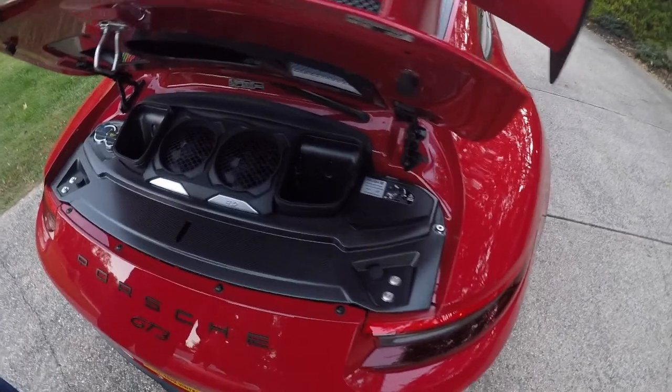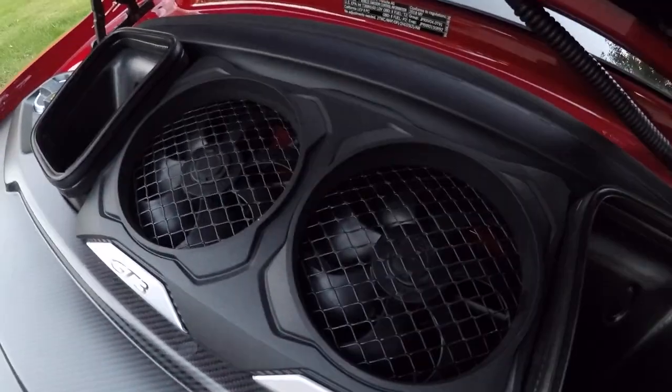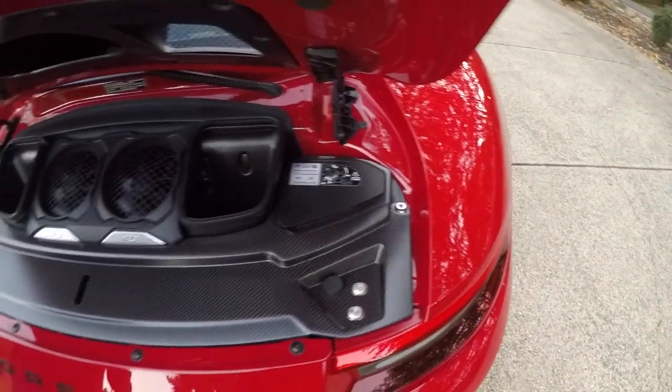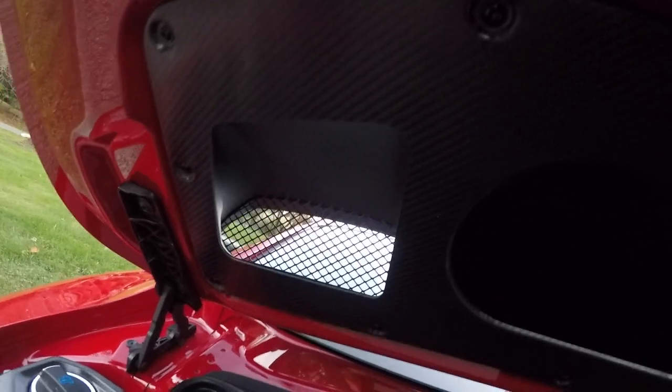Jeez. It's all covered. You really can't see anything. Yeah, I mean, you take this off and you see a little, but there's really nothing to see. Are they all like this, all the GT3s? Yeah. I never saw pictures. Bob's is the same, but his didn't have these scoops. Yeah, so his intakes are a little different.